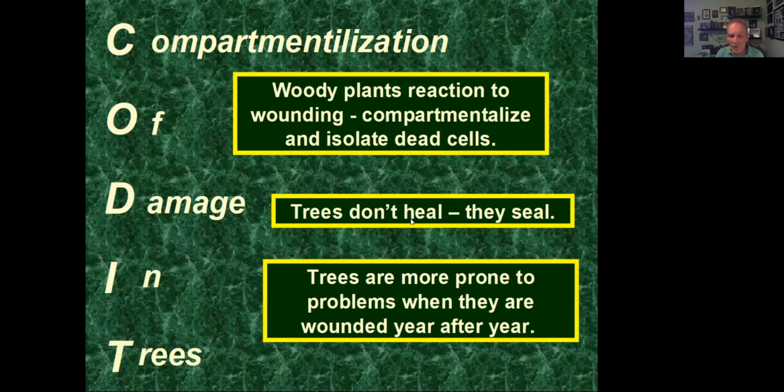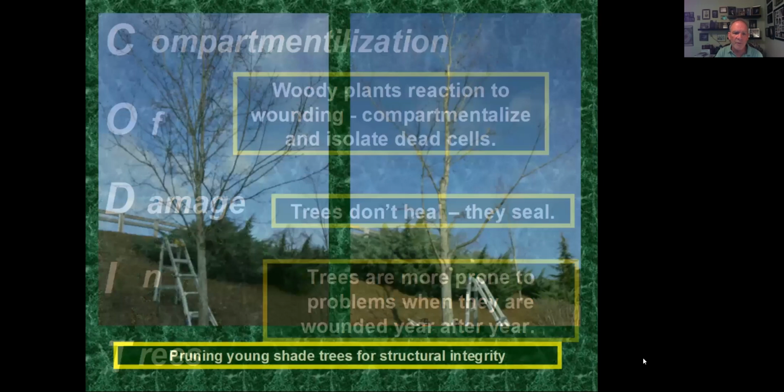Trees do not heal like we do. They must seal off the exposed dead wood. If they are wounded year after year, like when you top crepe myrtles, they are more prone to problems like fungal infections and insect infestations. You don't want to stress the tree by constantly pruning. The idea is that you prune the lowest limbs off as the tree grows and get it up and out of your way. We'll take a small break at the end of this PowerPoint program, and then there are other ones that we can go through.